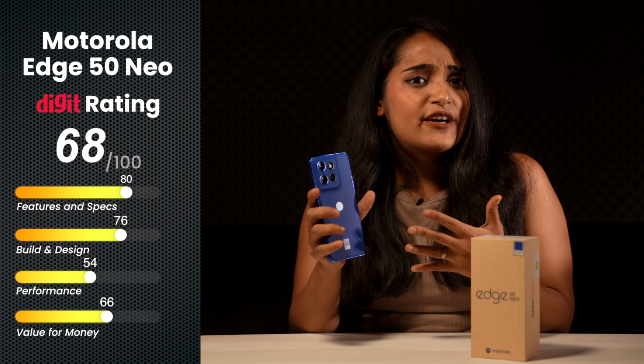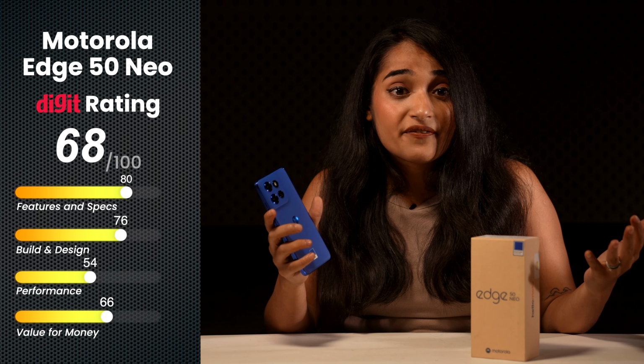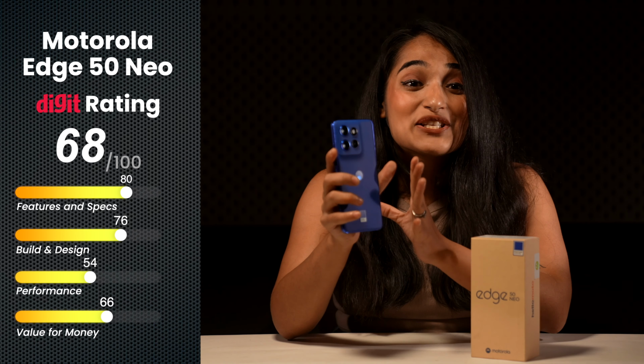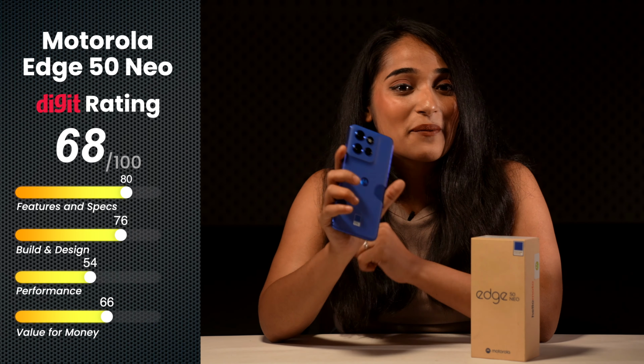Ultimately, it comes down to your priorities. Are you willing to trade off some raw performance and battery longevity for a stellar display and solid cameras? If yes, then the Edge 50 Neo might just be the hidden gem you're looking for.